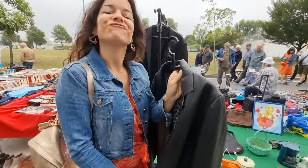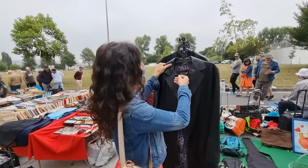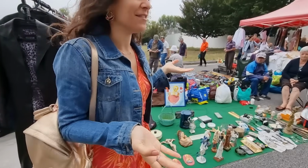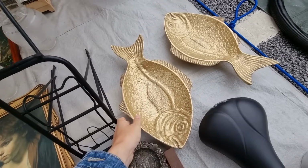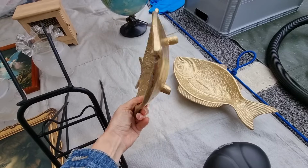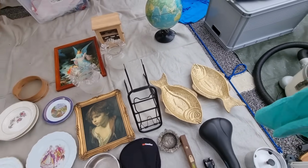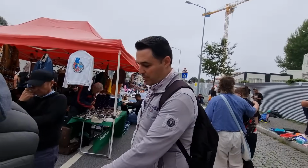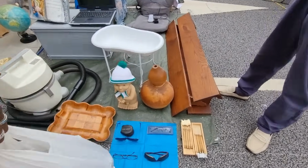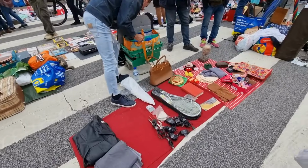Uh-huh. Oh, you never... I can feel real leather. It's a nice one. It's not my style. But you can also find this. They are huge, impossible to bring home, but guys, what a find. I want this baby. You want this? This baby. Okay.